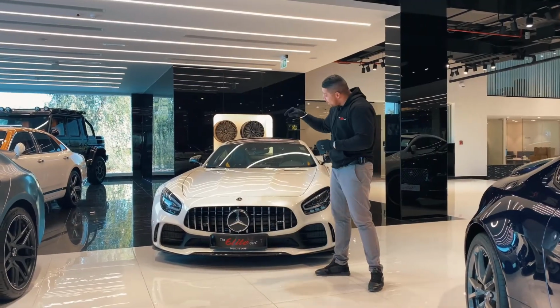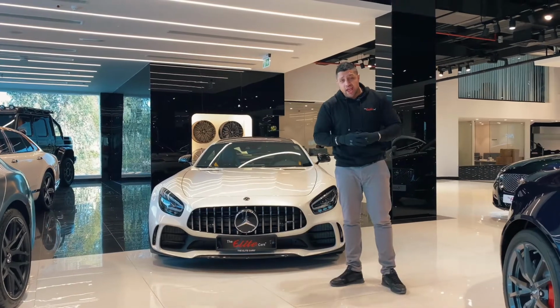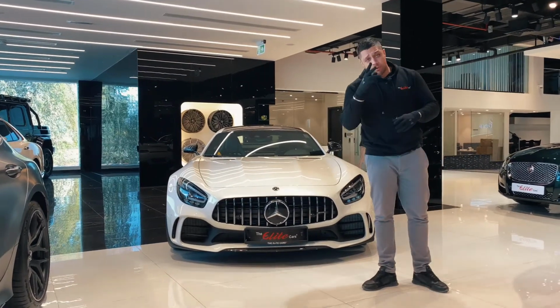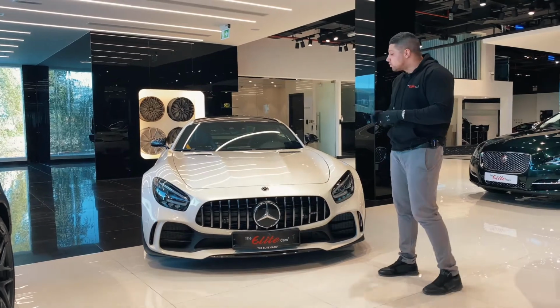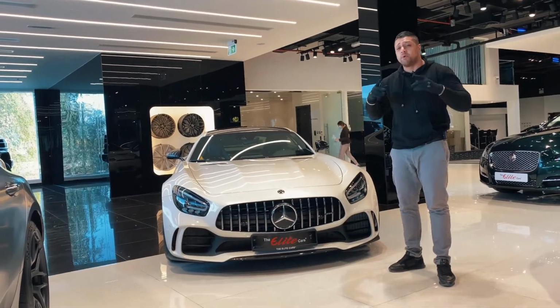Guys, here we are, one of the finest machines to come out of the AMG factory. This is pretty much a road legal track machine. This is the direct competitor made by Mercedes for the Porsche 911 GT3 RS, and we think they've done a fine job. So this machine here houses a 4-litre V8 bi-turbo producing 577 brake horsepower.